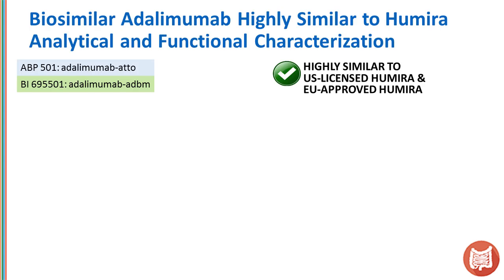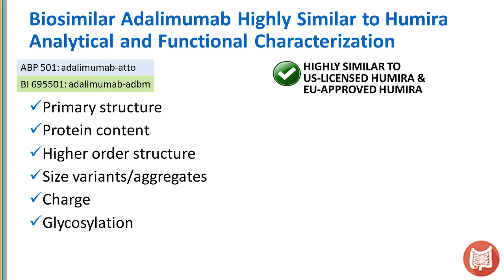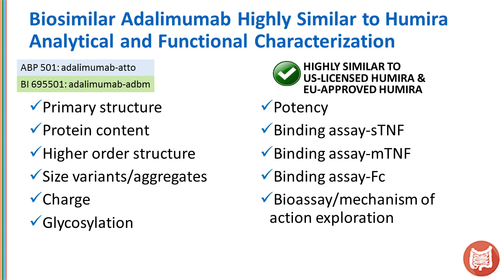As Steve mentioned, there are two biosimilar adalimumabs that are FDA approved, although currently neither has launched in the United States. And they're only compared to the reference adalimumab. They're not compared to each other, an important key concept. But when compared to the licensed, and this is actually the US licensed and the EU approved Humira branded adalimumab, the primary structure, the protein content, the higher order structures, the size range and aggregates, charge, glycosylation, potency, binding assays for TNF, soluble, membrane bound, FC, and the bioassay and mechanism of action exploration all met the criteria that the FDA have for these to be cleared as a biosimilar for both of the approved products.